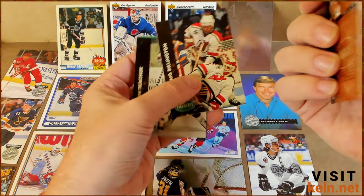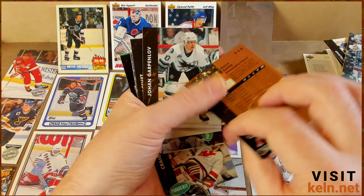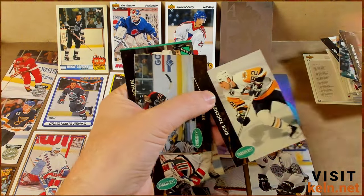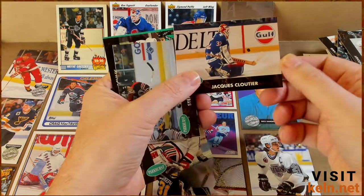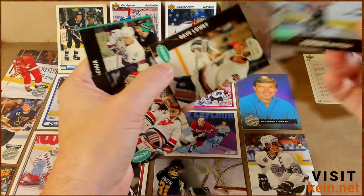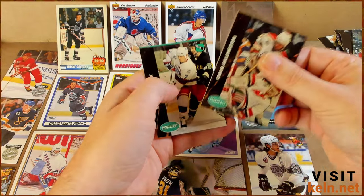I can't tell. Yeah, some are sticking together. Gary Galley. A little damage on the card. Okay, so here's a pro tip. Don't buy old packs of Parkhurst. Not only do they stick, but they do leave slight remnants from card to card. Still fun to crack. I mean, if you get them for a dollar, grab them.